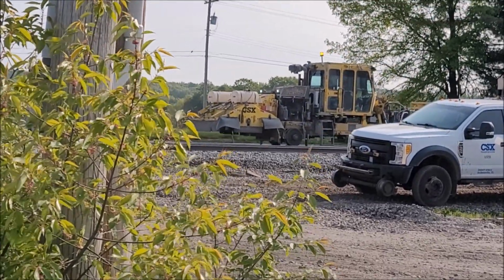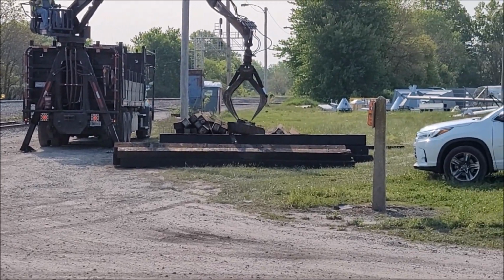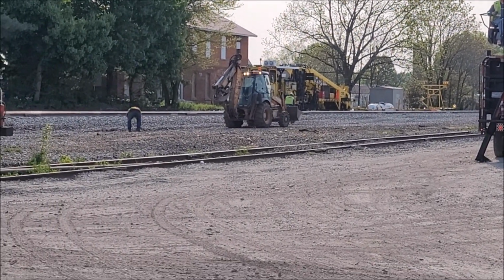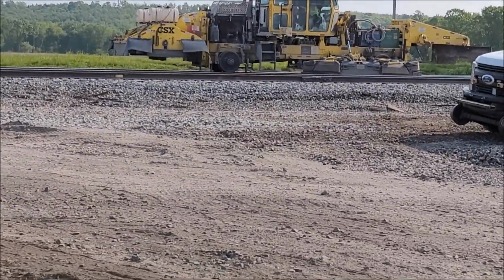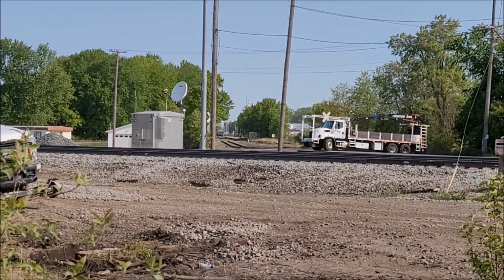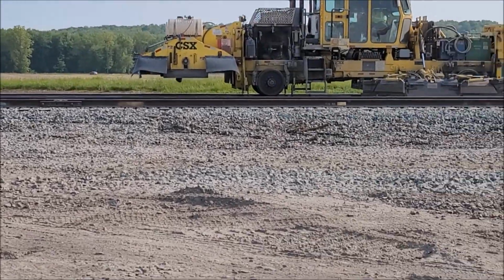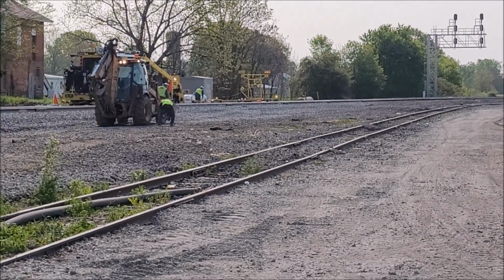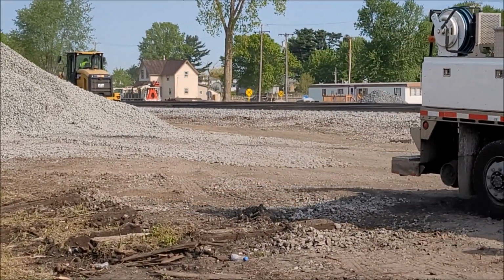Well, I'll tell you, it's amazing how CSX got this all cleared up and cleaned up. It's really amazing. See, they got this whole line all cleared up. If you're wondering, this is the Newcastle subdivision, 02. So, anyway.